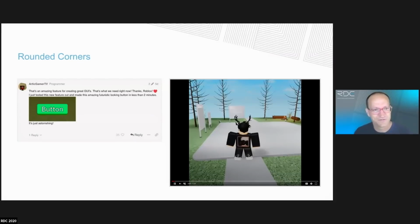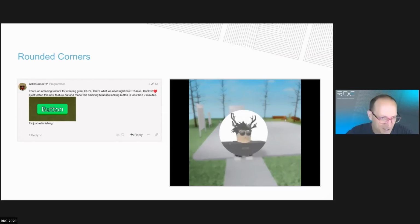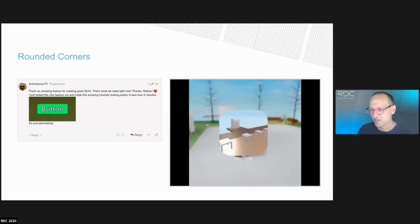And another similar feature is rounded corners, right? So instead of having to 9-box your buttons, now it's just a little UI corner configuration. It's totally real time and configurable. It's nice and smooth, looks really good. So, little UI tweaks to make your lives easier.